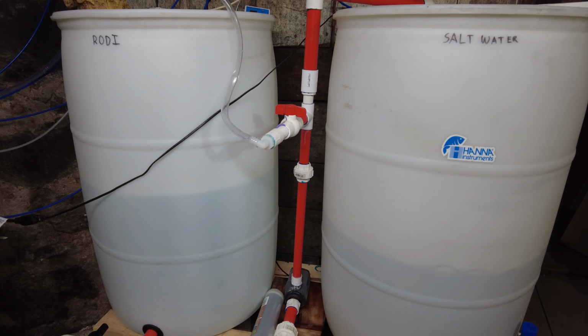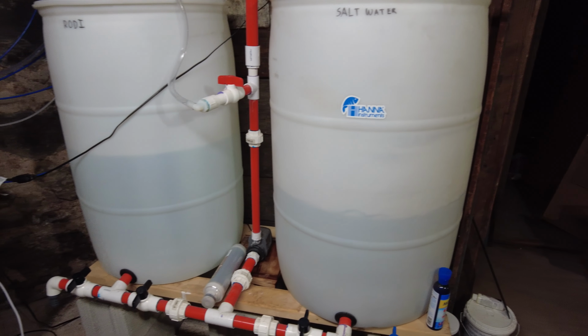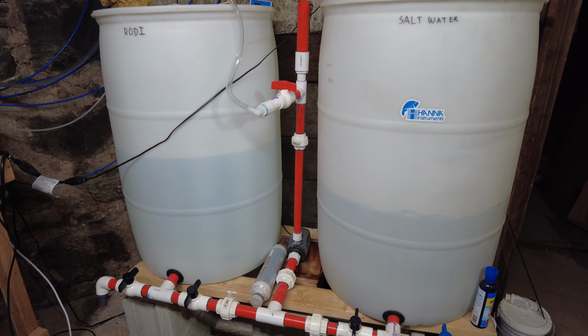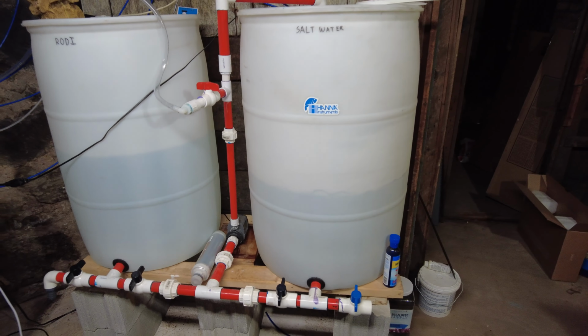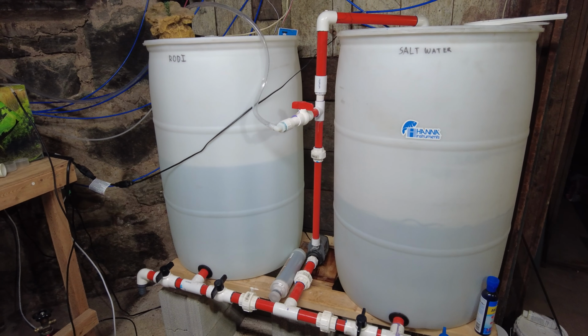I hate carrying buckets up the stairs, especially because this house is 120 years old. My basement stairs creak, are a little hairy, I'd say. It's on my to-do list of fixing, but I'd rather not carry buckets. So this has been working great, and it actually gets me to do water changes, because if you make it easier, you're going to do it.